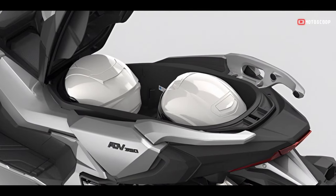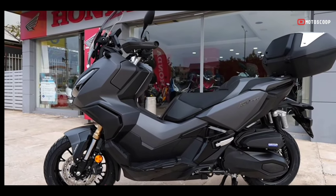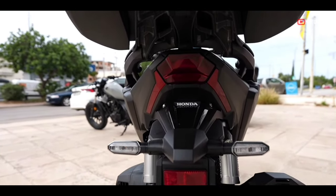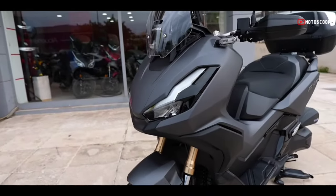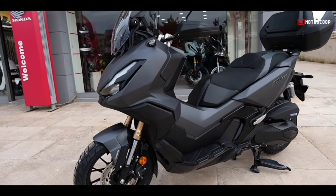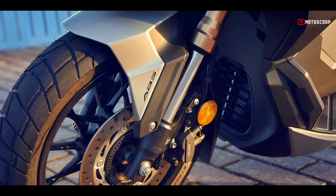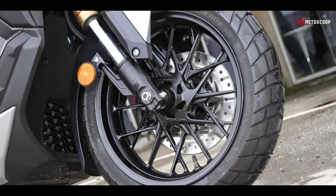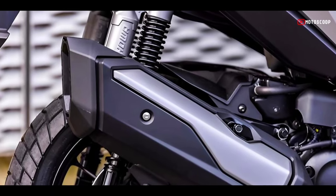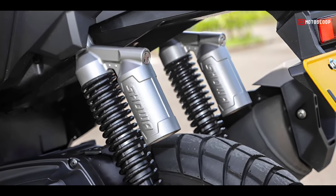In terms of dimensions, the ADV 350 has a ground clearance of 145 mm, seat height of 795 mm, and the curb weight is listed at 186 kg. In the frame section, it uses a steel underbone, combined with an upside-down front suspension with a diameter of 37 mm, while the rear suspension uses dual suspension with a travel of 130 mm.